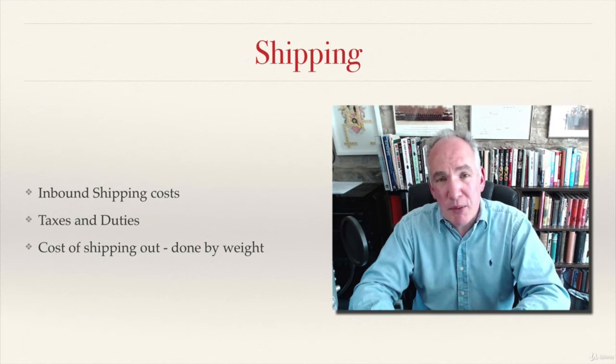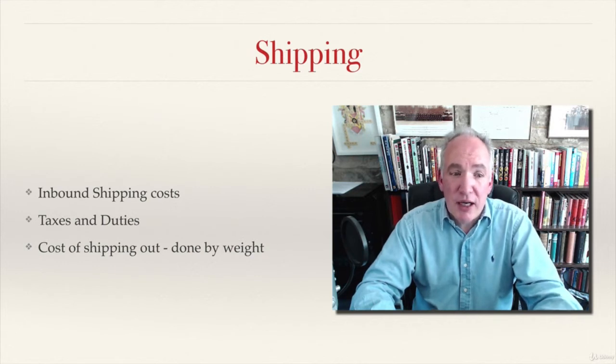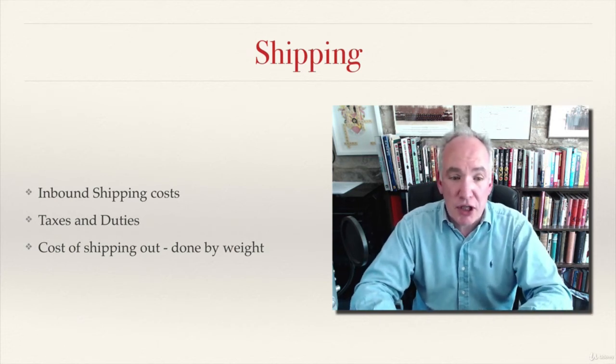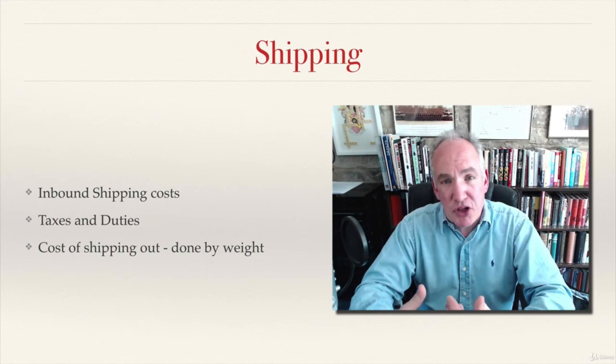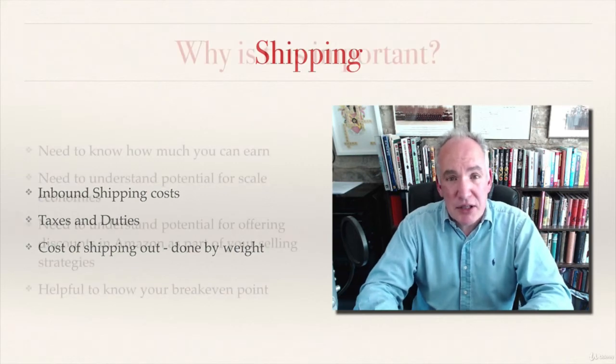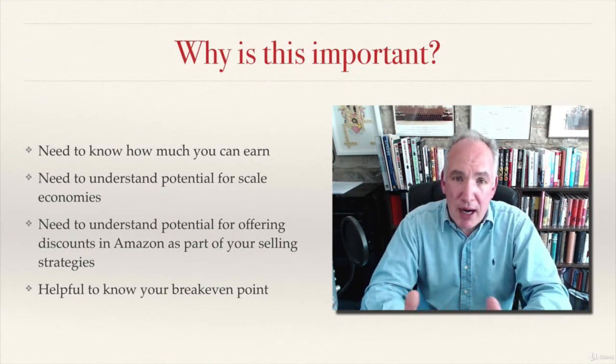Also, if you're shipping it from China or somewhere like that, then you're going to have inbound shipping costs. You might have to get a freight forwarder at the point of entry into the US. There may well be duties to pay and taxes to pay, which the freight forwarder will handle, but then they're obviously on-charged to you. And then when you come to ship your item out, depending on how heavy and how big the item is, then obviously there's going to be a cost for that. So you can see there's quite a lot of variables. But let's just try and keep it in the round.